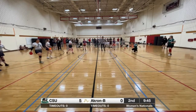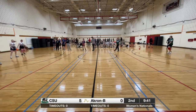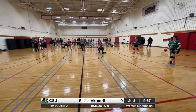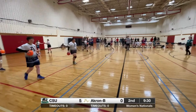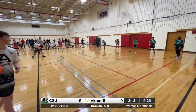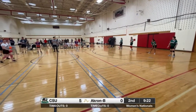Oh, big kill for Koch on Mays early. Oh no, they're going to say it bounced. Okay. And Mays with a big catch there. Takes out, that's Hager, sorry. Ball control for the Zips. Mullen makes a solo throw to kind of reset.